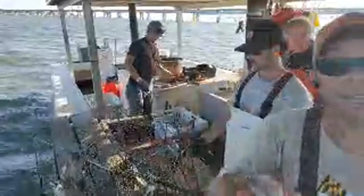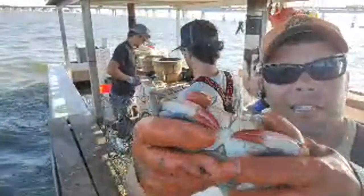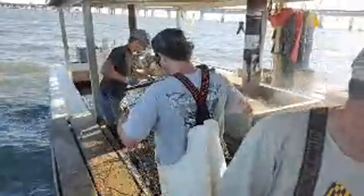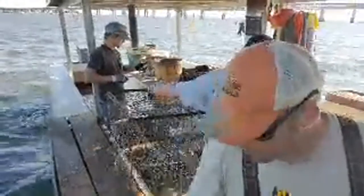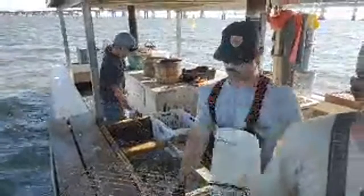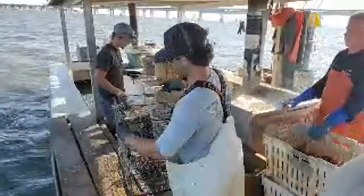Yeah, look at that nice pretty crab. Old pinky, she's a paper shell. Too hard to be soft, too soft to be hard. Go back, she can harden up. A few females, not many. Most of the females are gone now. They're headed down the bay. The later eggs, we've had a couple sponge crabs.